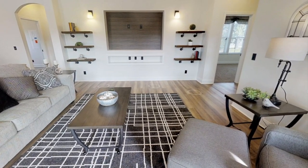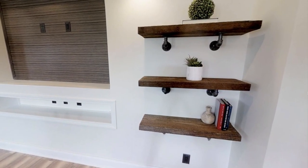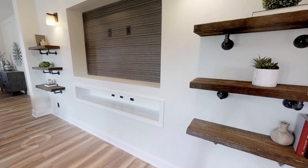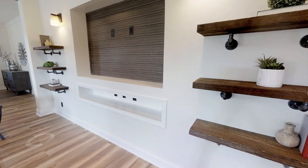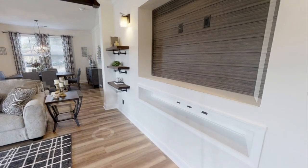So with this living room, you're getting recessed lighting, wooden beams, and over here we have built-in industrial style shelves along with this area right here to place a flat screen TV. It also has some outlets as well.